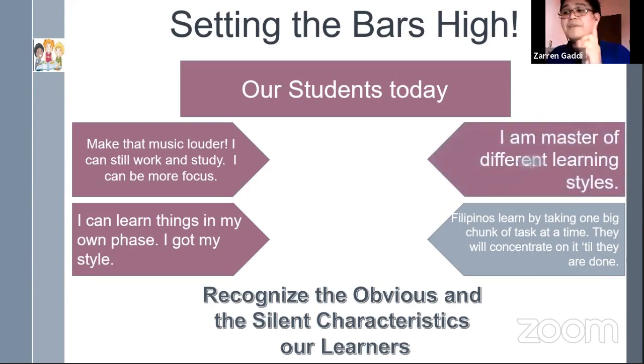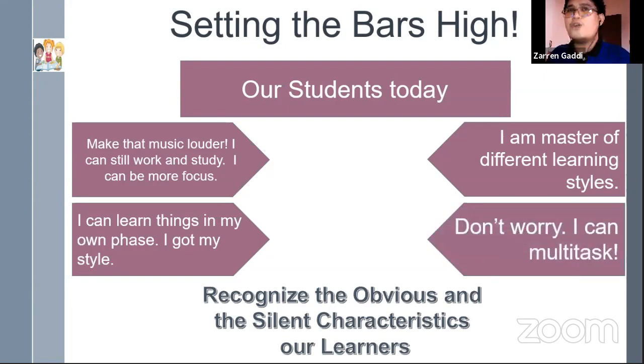Next, I am master of different learning styles. Ang mga estudyante natin, alam naman natin sa lahat, they can easily have their own way of acquiring new things. They can learn faster than us. Okay? And then lastly, don't worry, I can multitask. Di ba? Minsan nga, pag ikaw ay nasa bahay, tatanungin ka ng magulang mo, ano ka ba, nanonood ka ba ng TV o nagre-review o nakikinig ng music? And then sasabihin ng bata ay, nagre-review po ako.